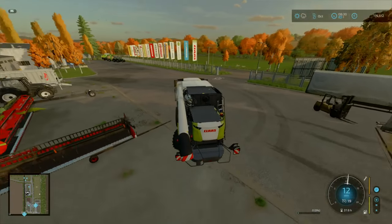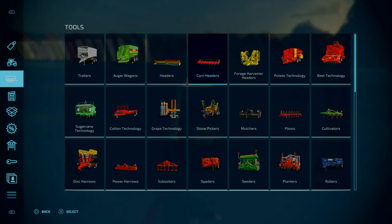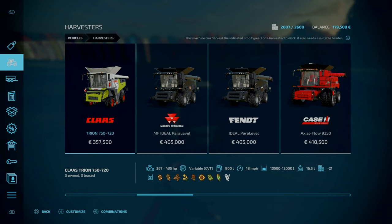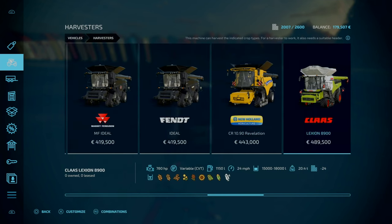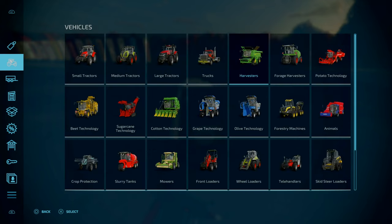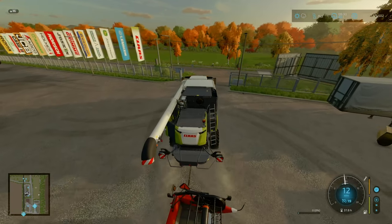So there we go, we've got the try-on here, and it should fairly work because we have got the combines to try on. Is that the upper end of Claas? No, that's the middle end. Alright, that's going to be interesting because Claas is soon starting to work from 900 horsepower, but saying that though, I think we should be fine.